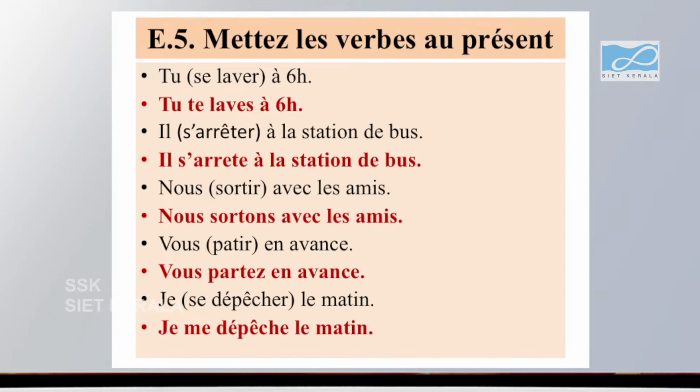Next one, il s'arrête à la station de bus. Okay, so verb ends in ER, just delete the ER and add E, or you just delete the R. Next we have nous sortir avec les amis. Okay, sortir is an irregular verb, but when you think of the nous, vous, ils and elles, it goes like the ER ending. You delete IR and go for ER. So you get nous sortons, SORTONS, avec les amis. We go out with the friends.